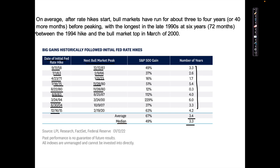So what that means is that on average, after the Fed increases interest rates, bull markets continue to run for about 3 to 4 years more before peaking and going into a bear market. And between these two events, the S&P can still gain quite a bit of ground, right? In fact, on average 67%, median 49%.